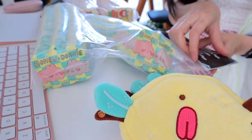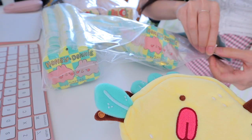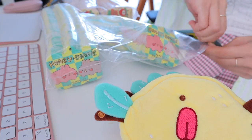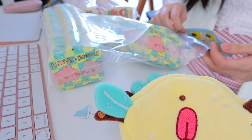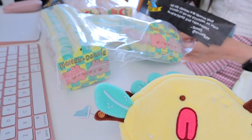Oh, it came out perfect. It came out perfectly. Not gonna lie, I was pretty worried when I first decided to make sticker tags because I wasn't sure if my idea was clear enough where other people would be able to make it.